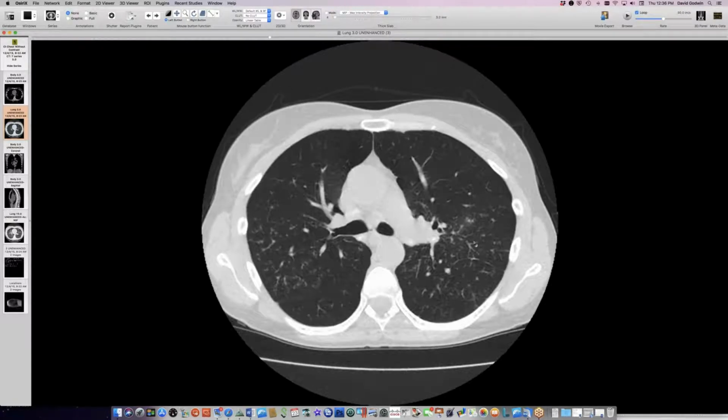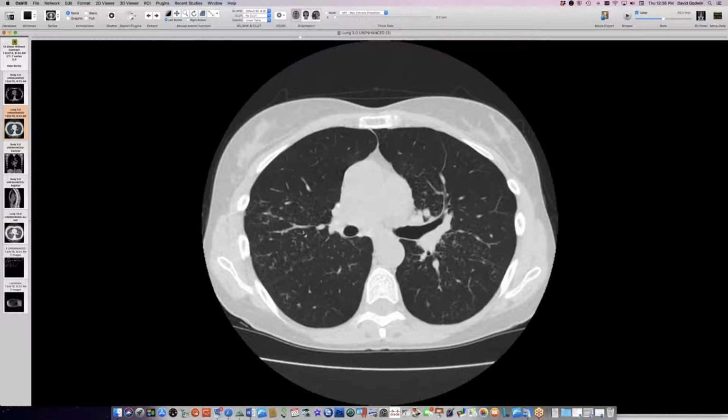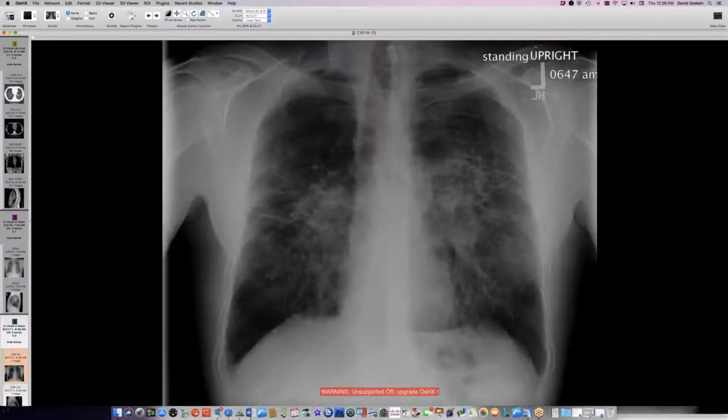And once that was resected, things have stayed pretty much stable for many years. So up until this year, we have the same pattern of small nodules, not changing, not going anywhere. So that's one case of sarcoid. And then here's another case of sarcoid. We show some nice evolution.